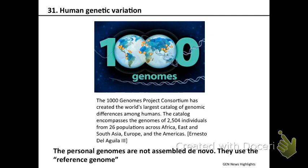All right. One of the differences between the sequencing of these new genomes and the original reference human genome is that these genomes are not assembled de novo. What that means is that they use the reference genome to align the sequences. That alignment is actually the biggest problem in determining sequences de novo. De novo means new, like without knowing anything. But with these ones, we align the sequences on the scaffold of the known reference genome.